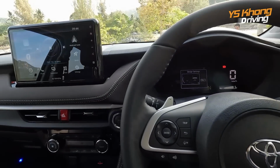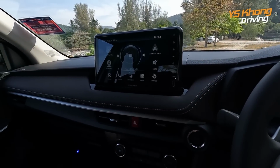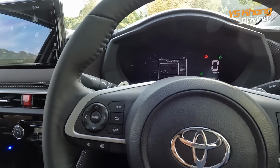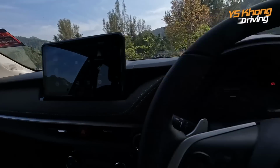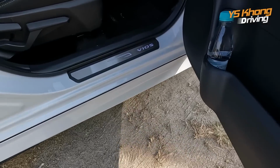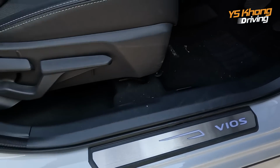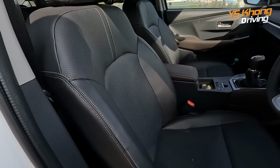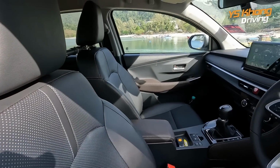Of course you also get rear cross traffic alert, and on top of that you also get your traction control and all the other stuff that are with the car as standard. As far as airbags are concerned, there are 6, okay. So there's 1, there's 2, and another 4 on the back. Okay, some other new feature along the side, you get this Vios, and this Vios word lights up in the night. Seats are leather bound for the G-Spec, and they are quite comfortable and hold the body quite well.